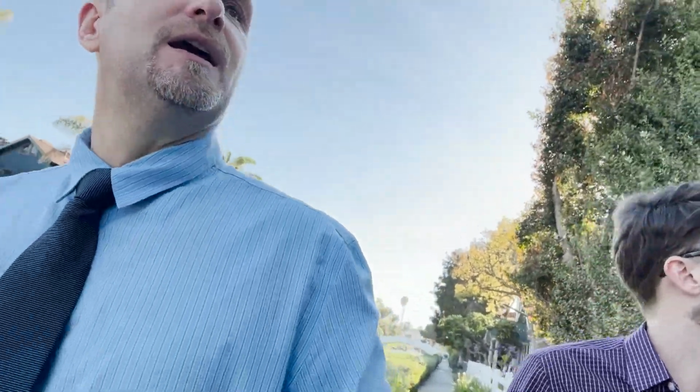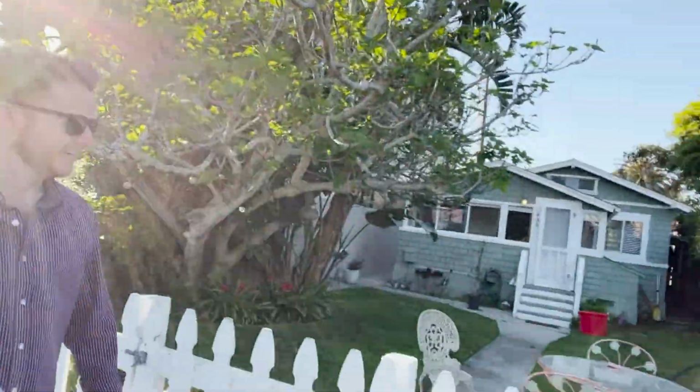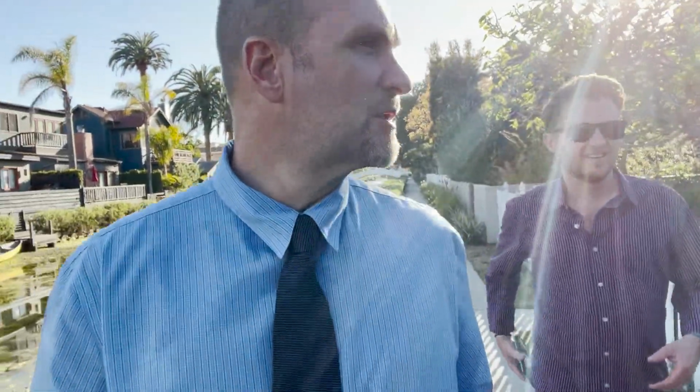But now, because the cost of living is so high, the homeless problem has become a big problem. Wow, this is nice. Cute little house. Oh yeah, it's very nice. So it's become a big problem, but I think they should just have designated areas where people can be homeless. There's plenty of places, even near a beach, all up and down the California coastline, where they could allow them to be homeless on the beach, if that's what they choose.